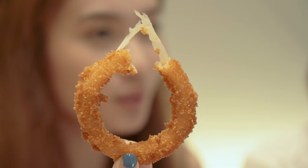Damn disgusting. Once I bite this onion ring, right, the onion slices are still like intact. It just shows that they really use fresh onions inside.